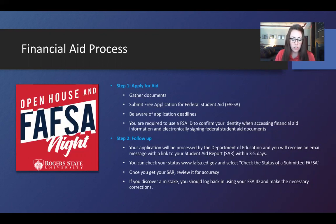Make sure you include RSU on your FAFSA to receive your information. When you're in the actual application, it will ask what colleges do you want to send this to, and you can search for RSU. And when you click submit, we will automatically get your information. So you won't have to worry about how you even get it here. It's in the actual application.